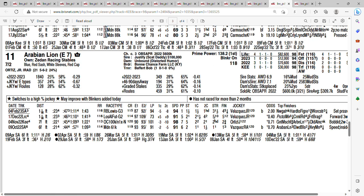And to close out the field, it's the 11 horse. At 7-2, Arabian Lion. Trained by Bob Baffert, ridden by Irad Ortiz. He won his maiden debut at Santa Anita by 3. Next time out, he's the favorite, and he finished 2nd. Then he ran him in the Los Alamitos Futurity, he was about 2-5 in that race. Finished last.